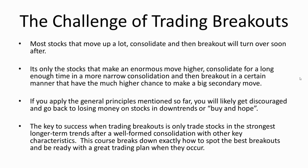All right, so there are different levels of breakouts. There are the really good breakouts where a stock moves up 20, 30, 40% over a few months and then breaks out. And then there are the real powerful breakouts where the stock moves up a lot over the past few months, consolidates in a very strong consolidation, and then breaks out. And that's a much better breakout to play.